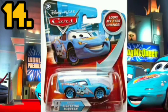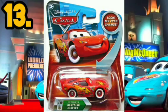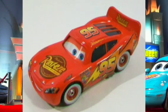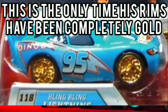And next up is Lenticular Dynaco Lightning McQueen with alternate expression. He's got the Dynaco logo again. Lenticular White Walls Lightning McQueen. I don't have much new to say about him. I still like his design. Lenticular Bling Bling Lightning McQueen with alternate expression with Piston Cup. Fun fact about him.